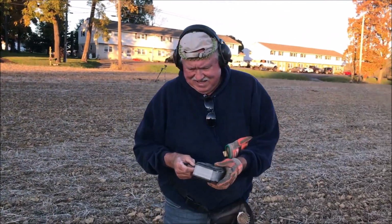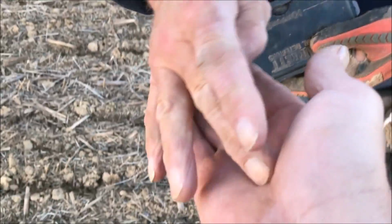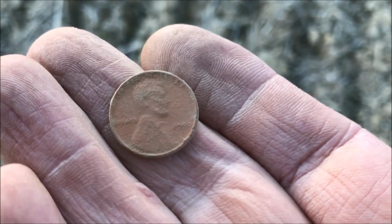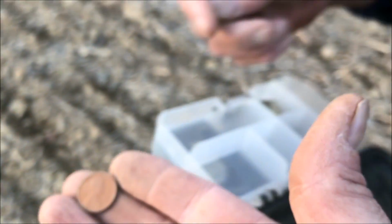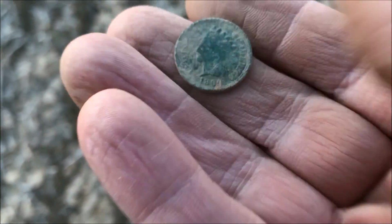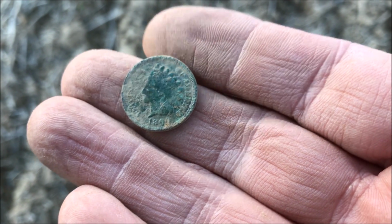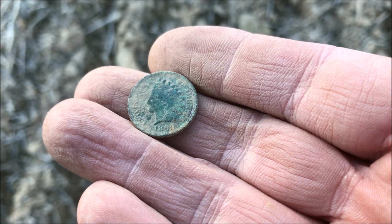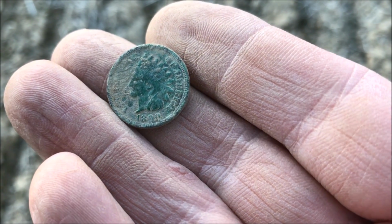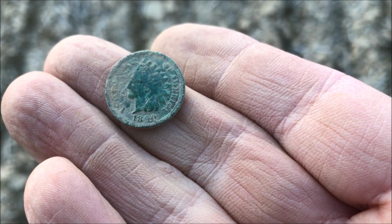Oh my God, it's getting dark, Doug. I don't even know if it's focused on you. Really? But Doug said I got a Wheatie and an Indian coming up. The Indian you got. Oh yeah, definitely. I can see it. You see the date? I see 19-0. Really? I'm pretty sure. My glasses are on now, Doug, and I apologize. It's 18. Now it's just dirty, but I can see it.